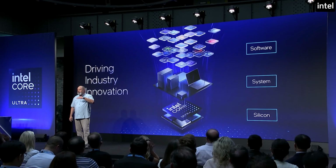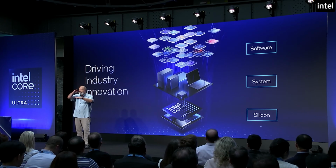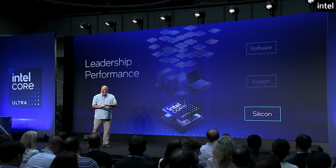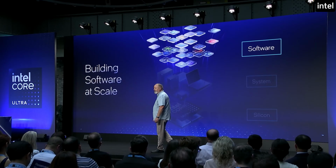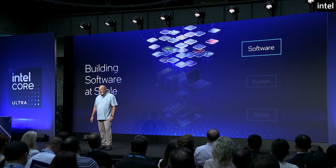How does Intel deliver a leadership product? Through silicon, then in partnership in systems and products with customers, and then, of course, software. We're going to go through each one of these today, and we'll start, of course, with the foundational level of silicon, power, and performance. And then we'll show you together how our ecosystem comes together to deliver amazing products. And finally, how software on top of this hardware at scale is enabling a new level of software innovation we had only imagined for the last several years.